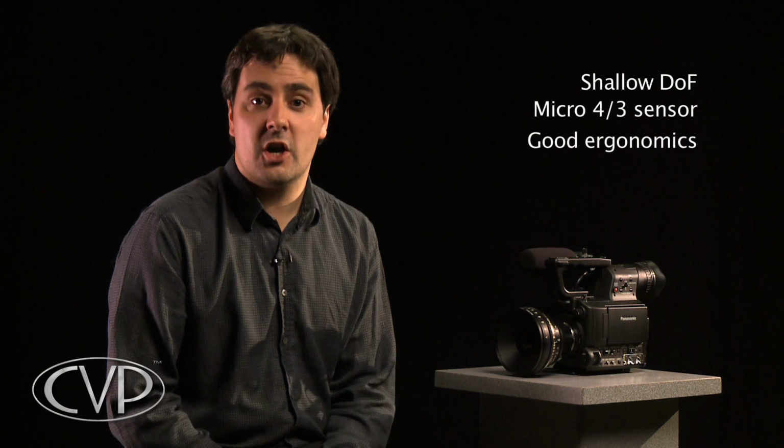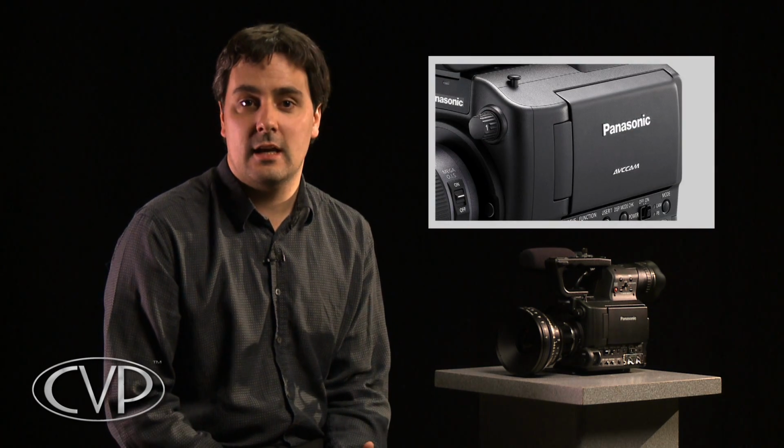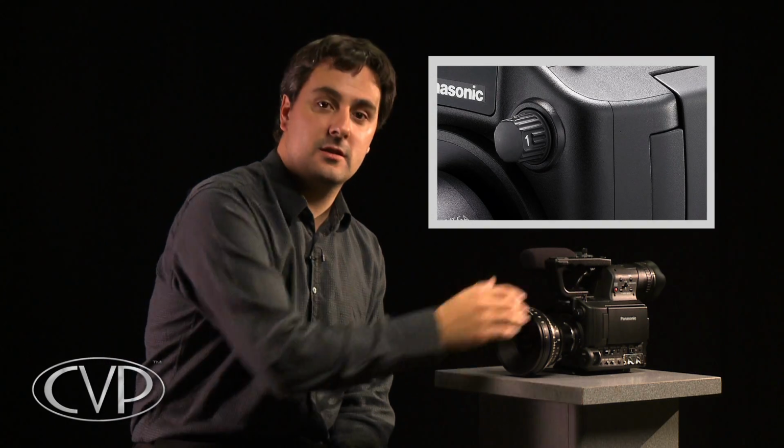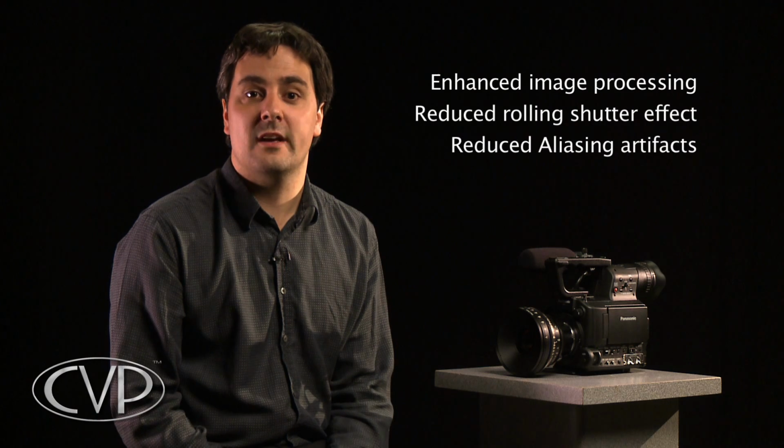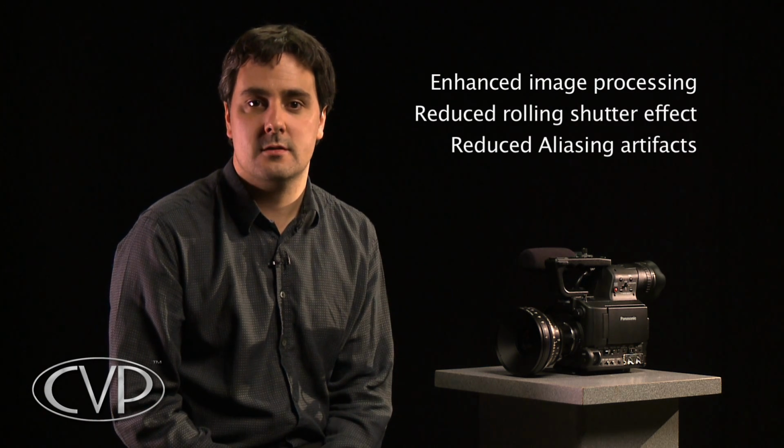This camera uses the micro 4/3 inch sensor from Panasonic. It gives you all of the ergonomics of a video camcorder. It gives you a viewfinder, an LCD. It provides ND filters for shooting in high light, as well as a whole array of video connectivity around the rear. One of the big benefits of this camera is it has enhanced image processing. So this reduces the effects of rolling shutter and aliasing artifacts that are normally associated with digital SLR cameras.